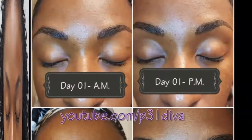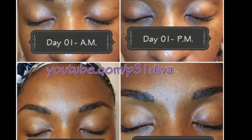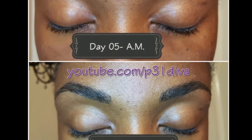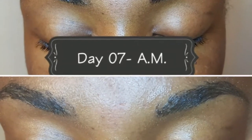The first day, your brows are going to look perfect, bold, but perfect. Then they get darker, if you can imagine. Next, as the pigment settles and your skin begins to heal, your skin will begin to peel or flake or even scab. This is completely normal.